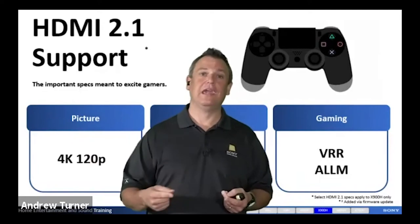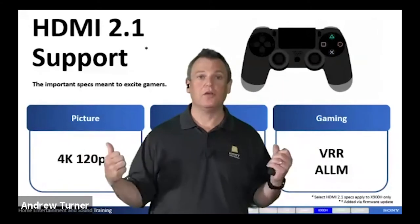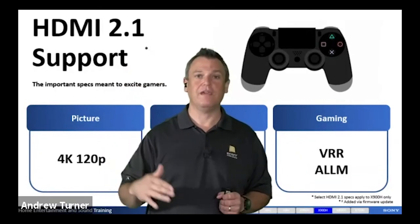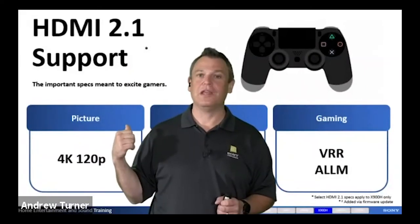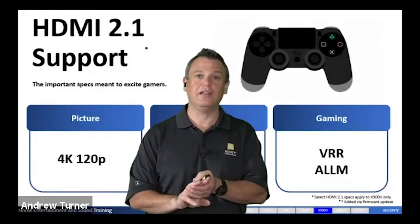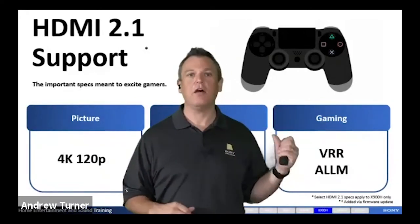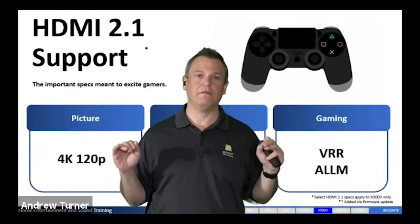OLED, 8K, or 950H series are your best picture quality televisions. The 900H is a very good one, like I said, that checks a lot of those boxes, but its key reason is to be that mid-level TV with all those feature sets on it. Does things like 4K 120 affect you at all for watching movies, sports, streaming, any other content? Absolutely not. VRR and ALLM, do these matter at all for watching anything other than gaming? Not at all. These are purely gaming functions.